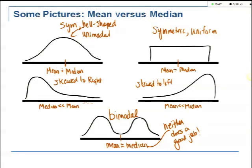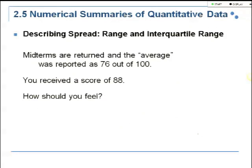All right, there's measures of center. Mean and median are the typical ones. We know when it's appropriate to use either one, and when it's appropriate perhaps to use one over the other. Median preferred when it's skewed or strong outliers in your data set. Measures of center are done. Measures of spread come next.